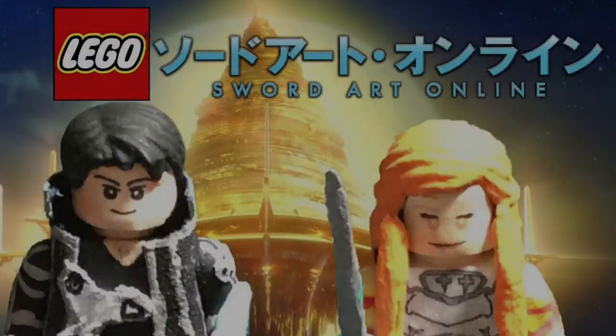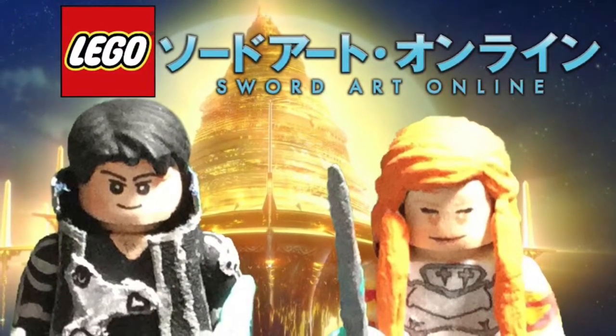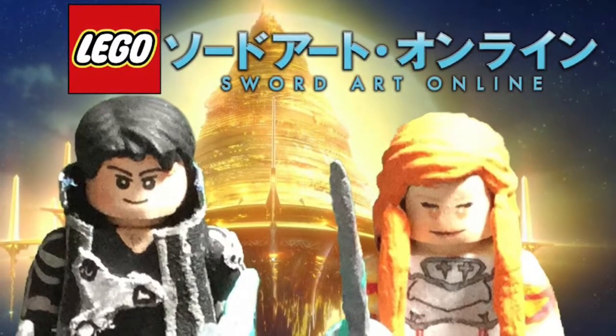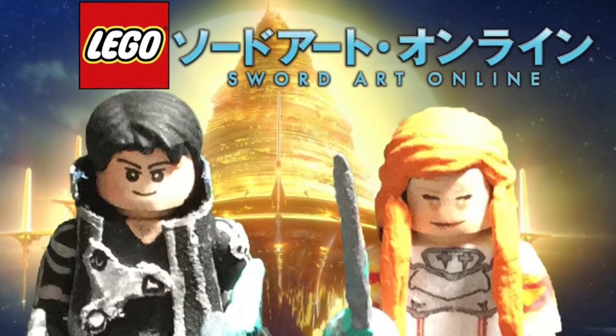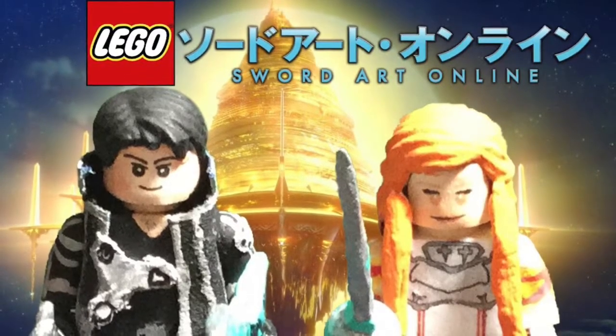Number 4, Sword Art Online. And even though the anime has its ups and downs sometimes, this showcase was probably one of my trickier ones, fabric wise. A little bit with sculpting, but not too much. But with the fabrics, these actually turned out better than I was expecting.